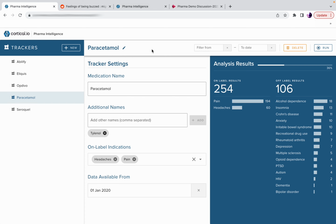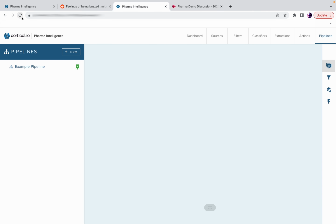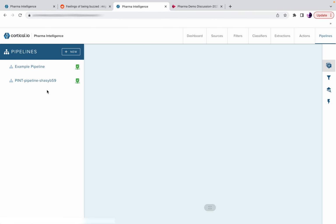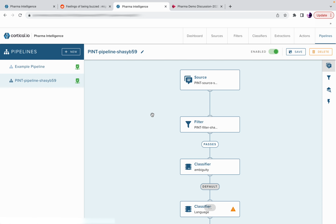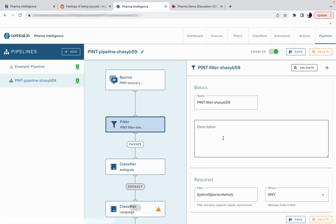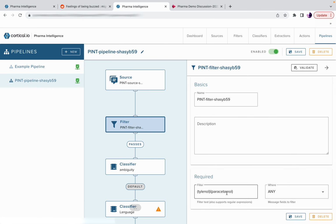Now, what happens at the back end? What happens under the hood, right? A pipeline gets automatically created once you create a new tracker and run it. As you can see, a pipeline has automatically been created. The data analysis consists of several different stages. At first, this has been connected to a Reddit data source. And the data will be filtered by the medication name and any other additional names provided. In this case, it would be Tylenol and paracetamol.